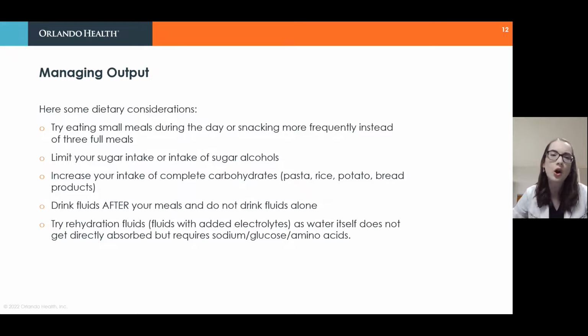But if you're really having a hard time managing your output, if your output is very inconsistent, or if it's consistently liquidy or higher than normal, those will all be reasons to reach out to your healthcare team. That way we can discuss some of the underlying causes and talk about other management strategies we can be utilizing.